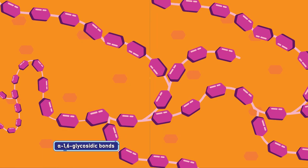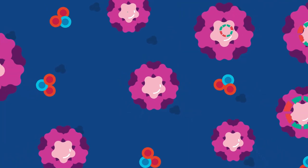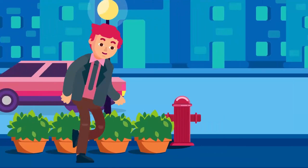Glycogen and starch are suitable as storage materials due to many reasons. Some of these are because they are large and insoluble in water, so they do not change osmotic pressure in the cells. Due to their large size, they are unable to diffuse through the cell membrane and can easily be hydrolyzed when needed.